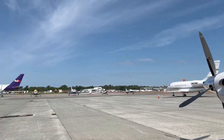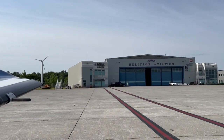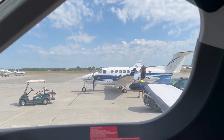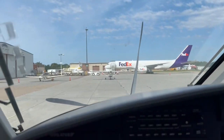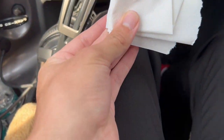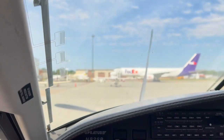Just got into Burlington, Vermont. We're gonna go clear customs and then head over to Saranac. So we cleared customs and we moved this airplane literally 100 feet over to the FBO, and I took off the parking brake and it chopped my finger open. So now I'm sad.